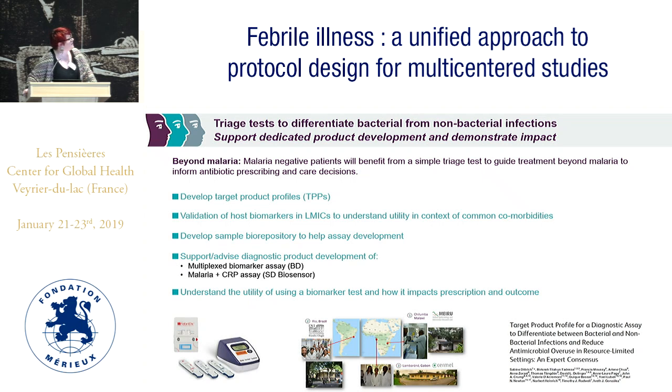Now, triage tests. What I'm going to do now is walk through these different sections and give you some flavors of what we're doing. In this case, I have two slides that very briefly talk about the studies, just because it might be interesting, but it's a very brief overview. And again, if anybody is more interested in the protocol, I will share that.